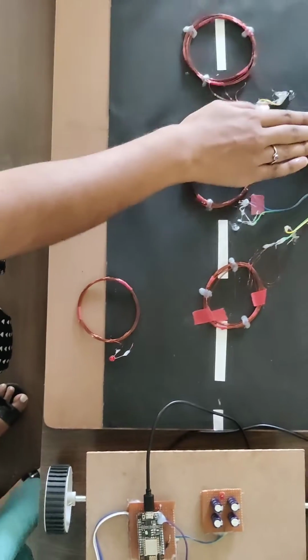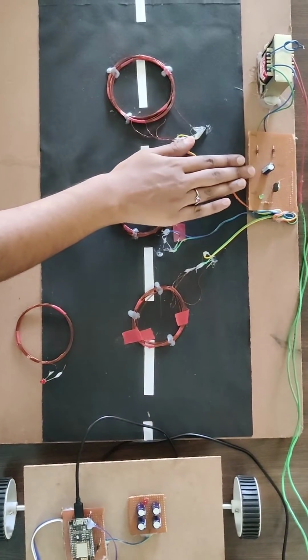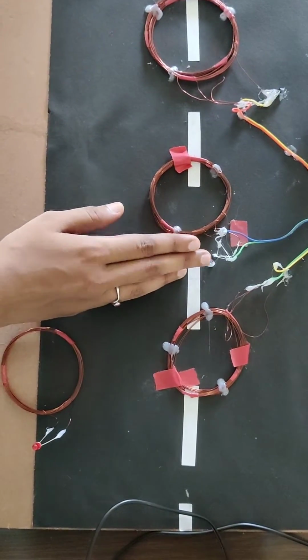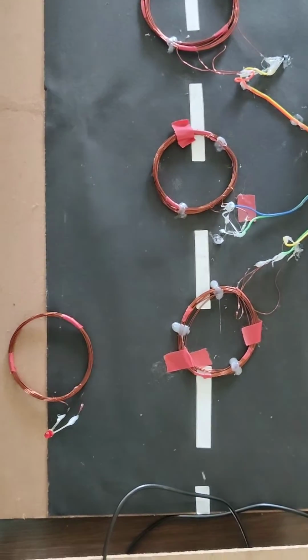The supply from the grid is converted into DC using the rectifier, and this is again converted into AC so that we increase the frequency and give it to the transmitter coil.